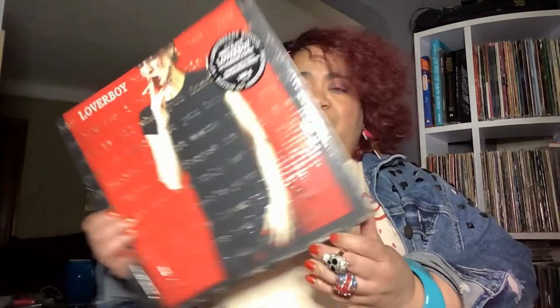And this year, 2021, would actually mark the 40th anniversary of Get Lucky. I would love to see them come out with a reissue of that. So we'll see. 40th anniversary Loverboy's debut album. All right.